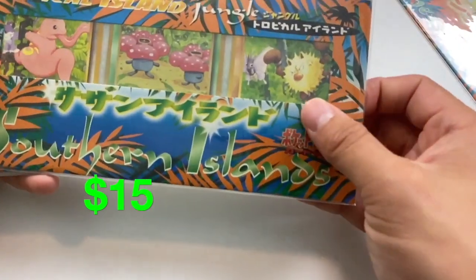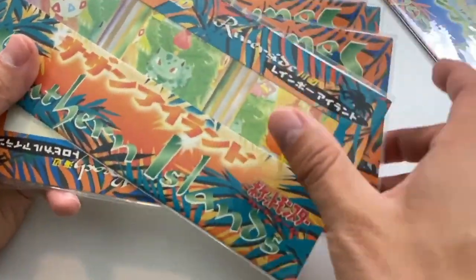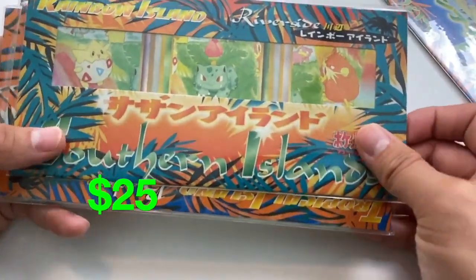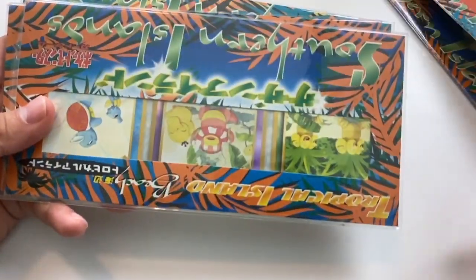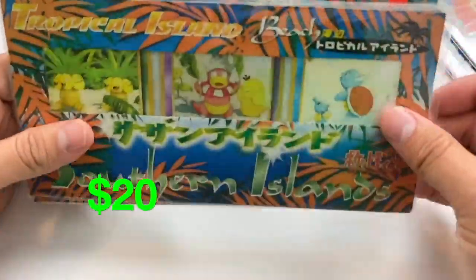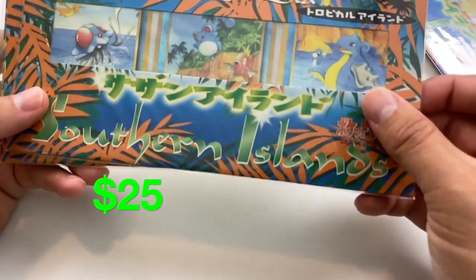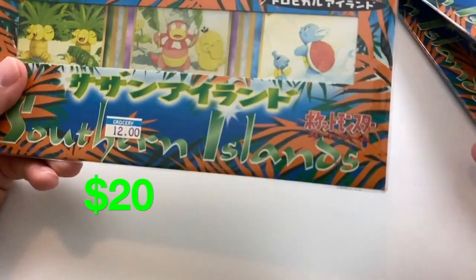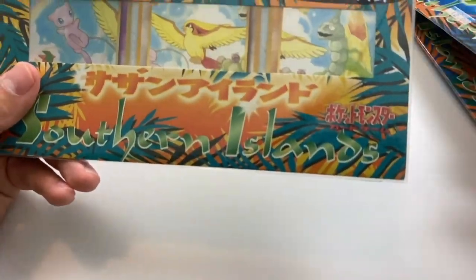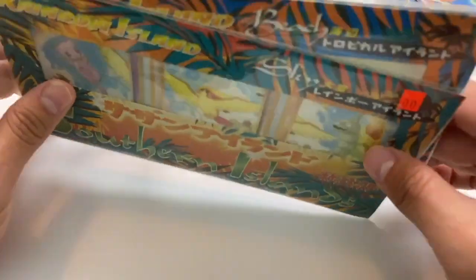We got this one with Lickitung, Vileplume, and Primeape. Just keep on flipping them. We got this one, Togepi. I love Togepi. Raticate, Ivysaur. We have Exeggutor, Slowking, Wartortle. And then we have the Lapras, Meryl, Tentacruel. Another Wartortle one. And then here's the Mew one. I don't know if they have any other ones. I think I have all of them, and a couple doubles. But yeah, those are really awesome.